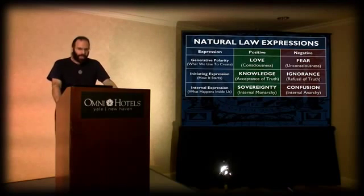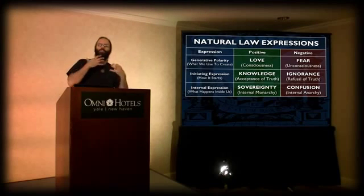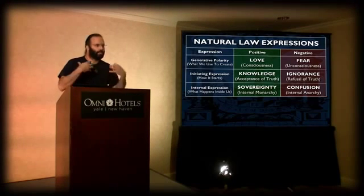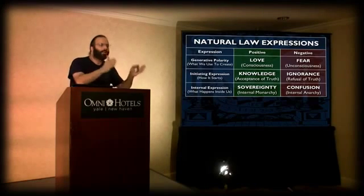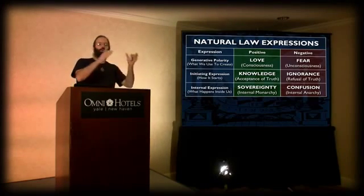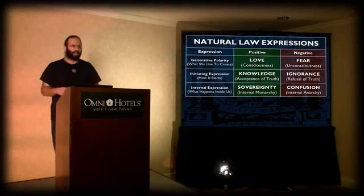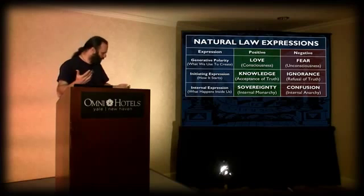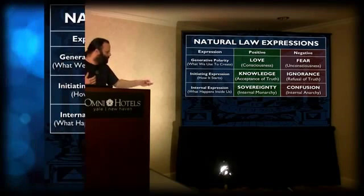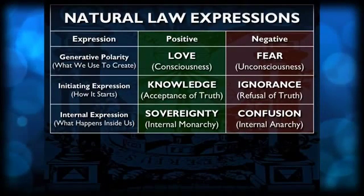Let's look at the negative internal expression for natural law, which is confusion. Now, confusion results when we are in ignorance. That's the emotional dynamic, the feeling that takes place within the individual. This is the lack of understanding. Confusion only happens in a lack of understanding. When we have not taken in knowledge, because we are afraid, we are in fear, okay? Ignorance results, and then confusion happens internally.